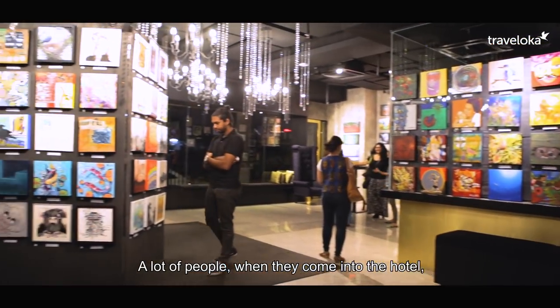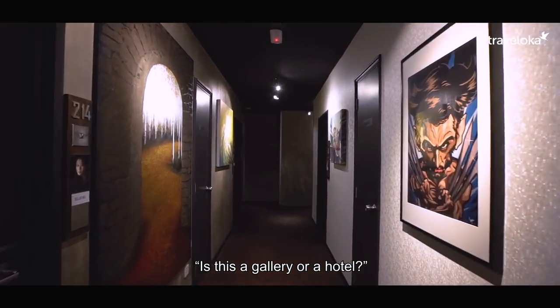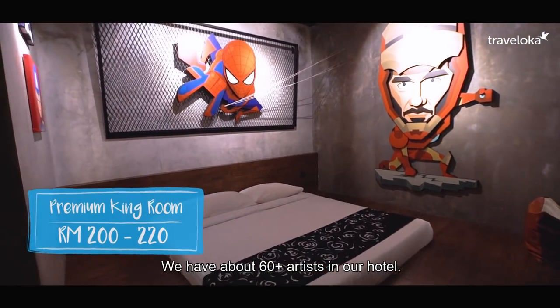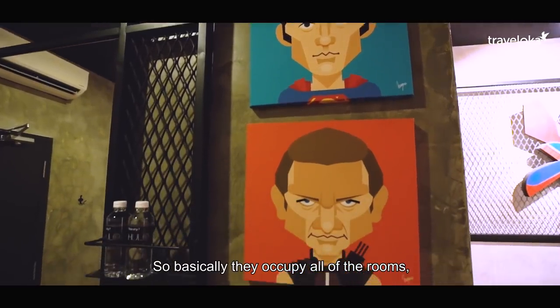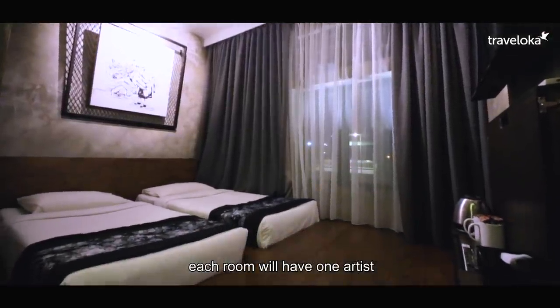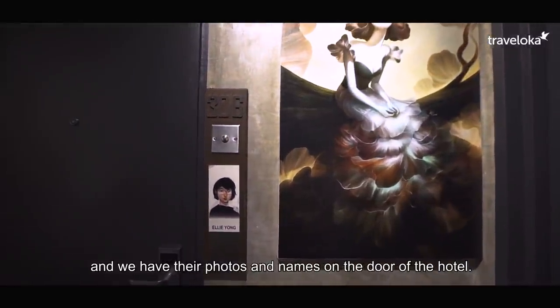Hello, welcome to my hotel. A lot of people, when they come into the hotel, will always ask the question, is this a gallery or a hotel? So basically, this is both. We have about 60 over artists in our hotel. Basically, they occupy all of the rooms. Each room has one artist, and we have their photos and their name on the door.